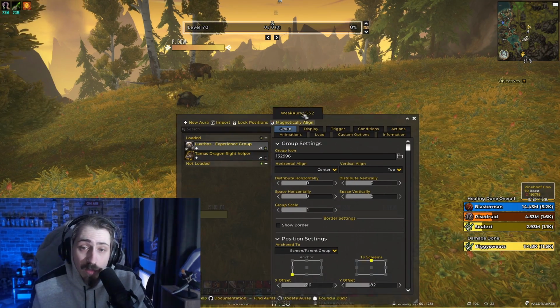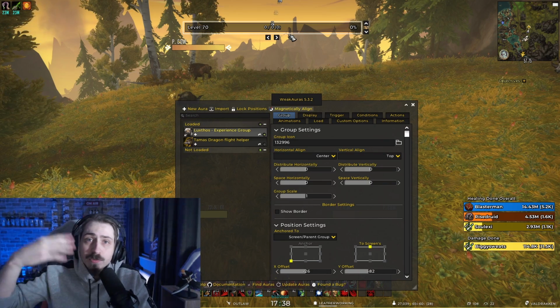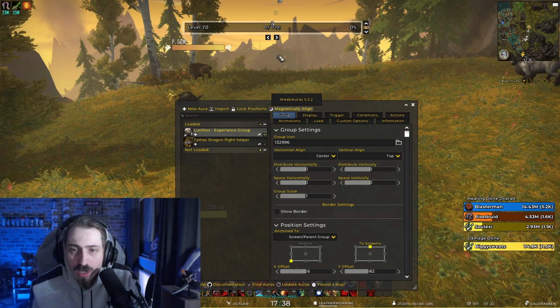Now, there is also a great leveling one. Tamaz also does a leveling one, but I'm using Luxthos. It basically tracks how quickly before you level up, your experience gain an hour, all of that. It's a great one when you're leveling up.